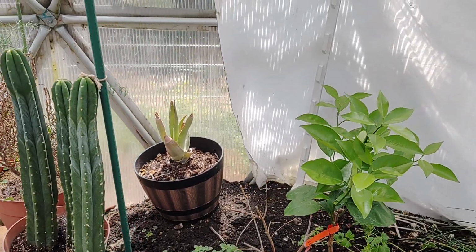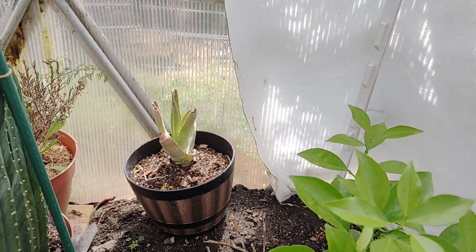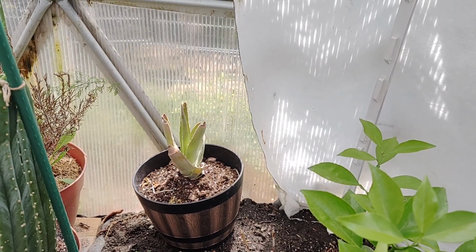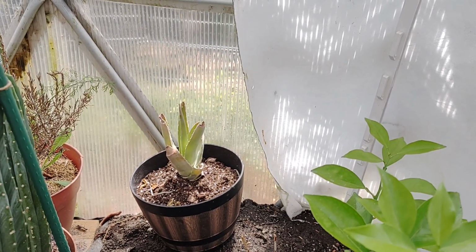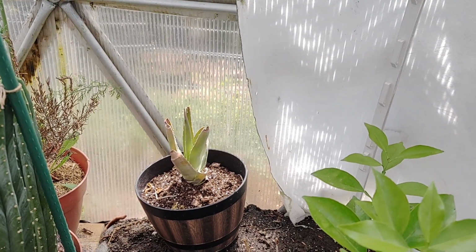Trying to grow an aloe vera. So far I'm somehow keeping this one alive. I don't have luck with aloe vera. This is the one that's lasted me the longest. So I'm kind of happy about that. Hoping it'll continue to not die. We'll see.